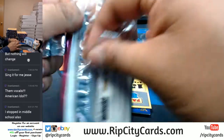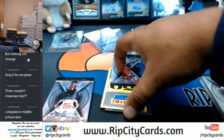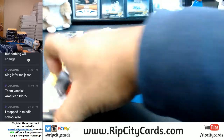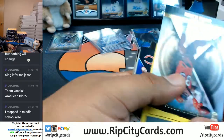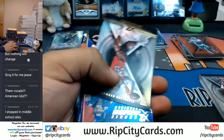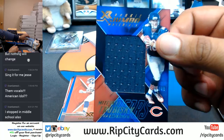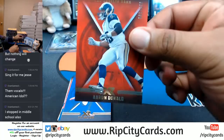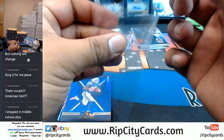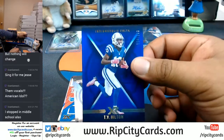I see another 150 Panini points, which is unfortunate because that does replace an autograph. So as you can see, got them there. I'm going to have to random that at the end of the break. So 49, Mitch Trubisky patch for the Bears. Aaron Donald, Rams. T.Y. Hilton for the Colts.